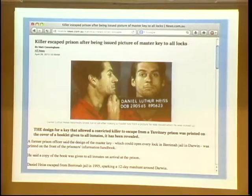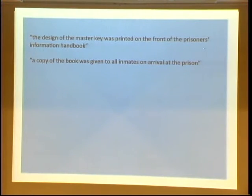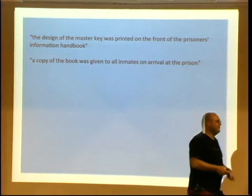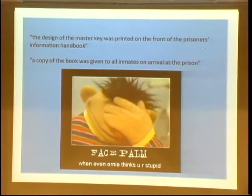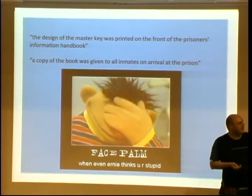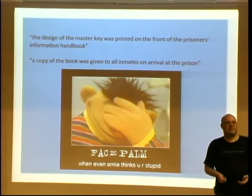This is a bad man. I know he's a bad man because he's a killer. He got convicted for killing people and he went to jail for it. And he walked out of jail. Because the design of the master key was printed on the front of the prisoner's information handbook. A copy of that particular book was given to all inmates upon arrival at that facility. So showing key information, even if it's a tiny bit, is wrong.